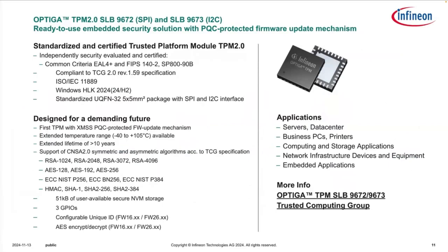You may already know Infineon's SLB9670, which has been a very successful generation of TPM that we introduced in 2015. And back then, it was the first discrete TPM 2.0 on the market. The TPM's functionality and properties are largely standardized. After all, it's not just a TCG standard, but a recognized ISO standard. It's ISO/IEC 11889. And the TPM 2.0 standard has not dramatically changed since then.